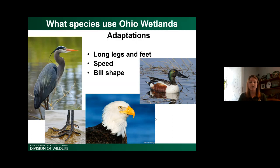A lot of times you'll see them along the sort of the shoreline, where maybe there's a little fish swimming by, and it's going to stand and it's going to wait and it's going to wait, and then a fish is going to swim by, and it's going to use that sharp beak, lightning fast speed to go down and grab that fish or whatever other prey, maybe a frog or whatever it might be. So that bill allows it to grab onto that prey, and typically it's going to swallow it whole.